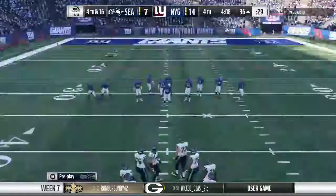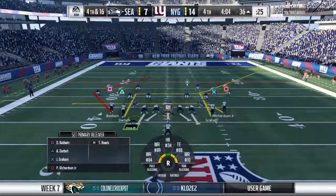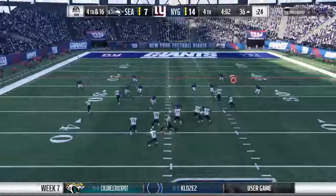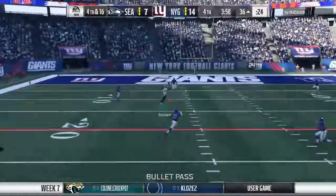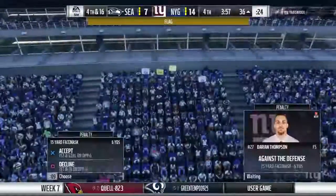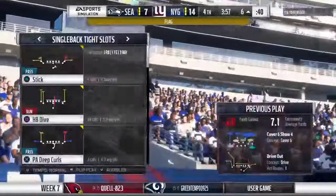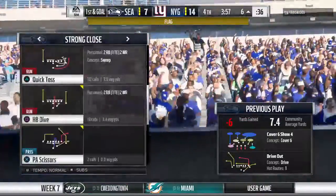One score down, here we go. They're going to go for it here on 4th down. Got to try it here. He's back to throw. He finds his man, Baldwin. And he'll be brought down with the 1st down and a late flag here, too. And he may get a few more tacked on for good measure.